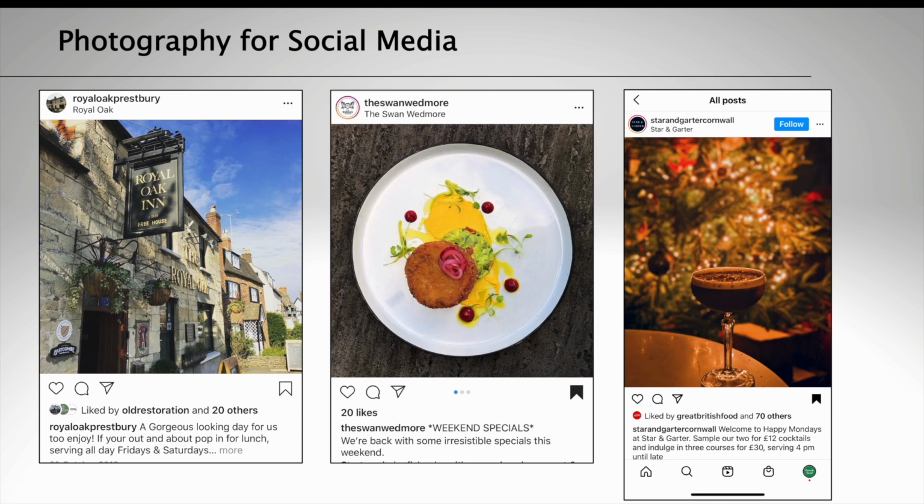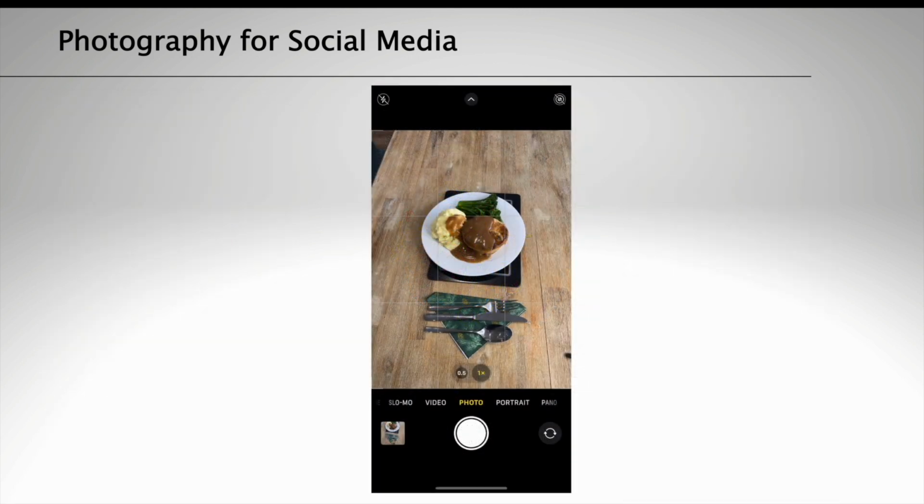I love this Instagram carousel in the middle, which users swipe through the different images, and you can upload up to 10 photos in an Instagram carousel. So use a phone with a high-spec camera to create high-quality content in your pub.